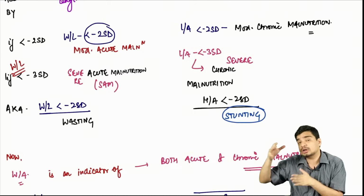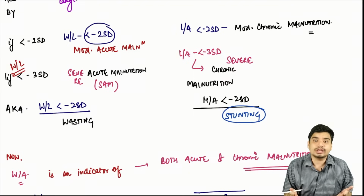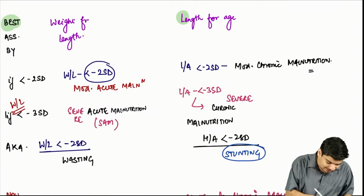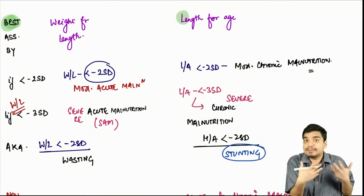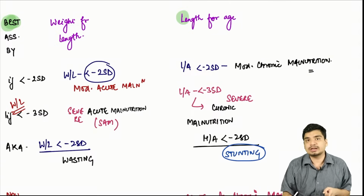Something which gets affected chronically, specifically it is height for age. Something which gets affected both acute and chronic, it's weight for age, because weight for age gets affected both in acute and chronic malnutrition. That is the reason it is not the best for either of them, because the best parameter will be specific for that particular category.